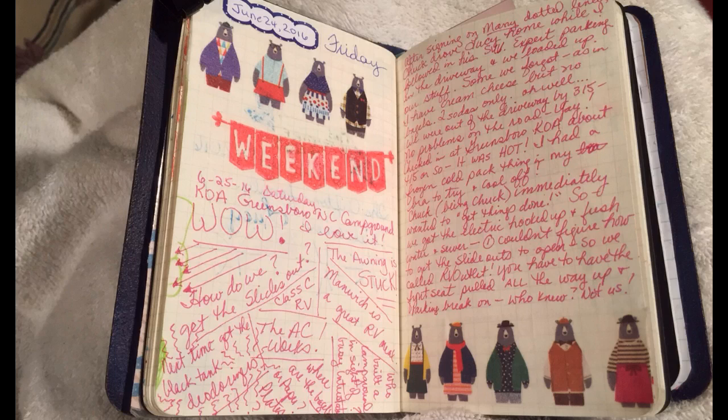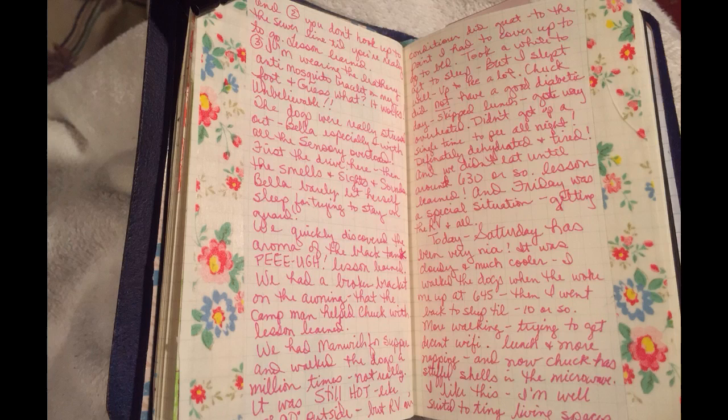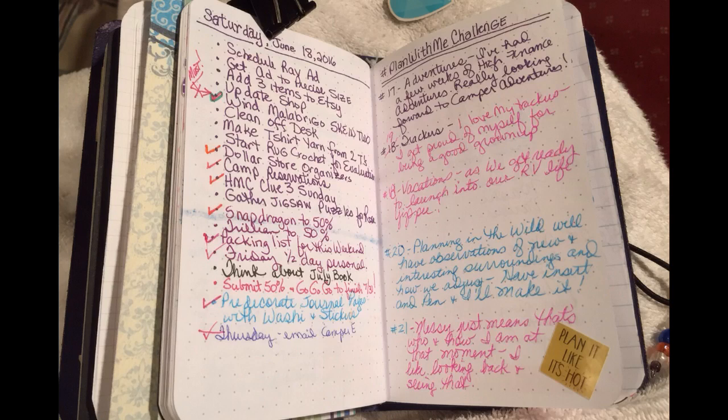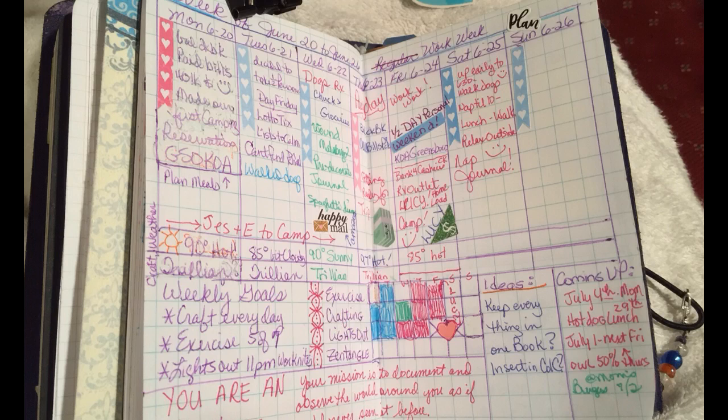Okay, so this was Saturday when I finally got around to doing some journaling. Friday was so hectic with everything that we were doing. It was just a crazy day. I had already pre-decorated my pages, so the only planner supply that I took were my pens, but then I just kept using the pink one that I started with, so I really only used one pen. This is my bullet journal list, and I haven't updated it since last Saturday because all I did this week was get things ready to go camping and try to get my Snapdragon to 50%.